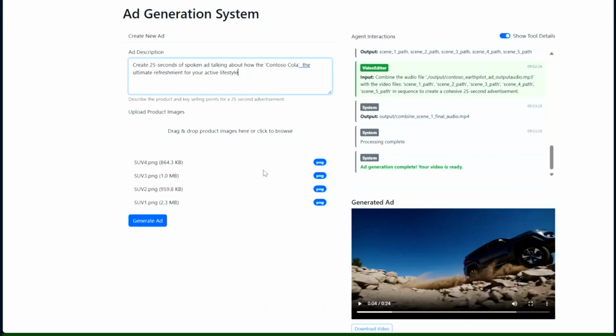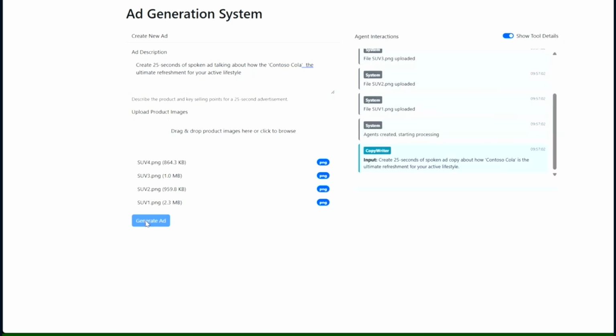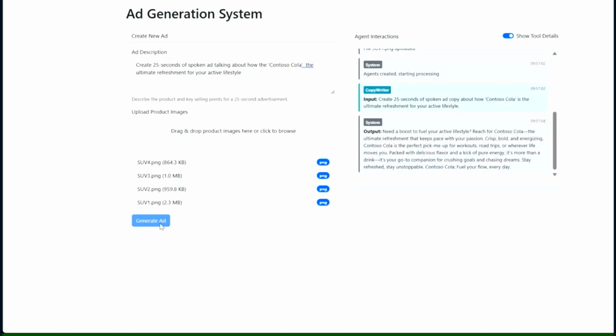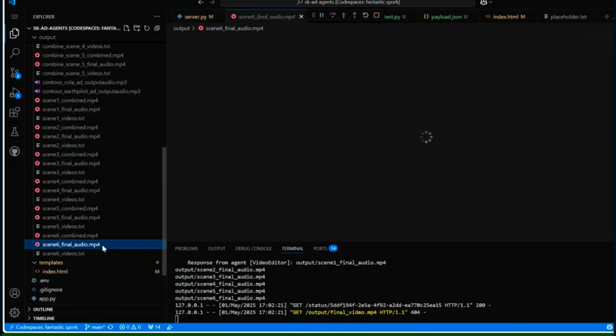Okay, so this time we gave it a prompt that said, I want to create a 25-second spoken ad talking about how Contoso Cola is the ultimate refreshment for your active lifestyle. Okay, so we submitted that, and it goes and it runs. This is the running code version, by the way. This is literally how it's going to interact with you and run. I cut this down a little bit.